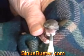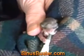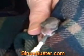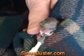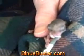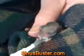And back then, they were totally pink. They still don't have their eyes open. Now, though, you see more fur on them. And it was amazing that they lived at all. One of them did die a couple weeks later, unfortunately. But these other little guys are just about to open their eyes, and they seem to be doing real well.